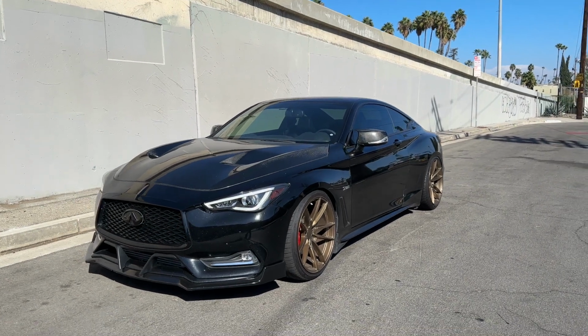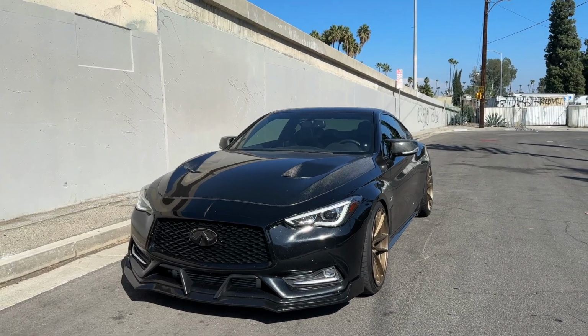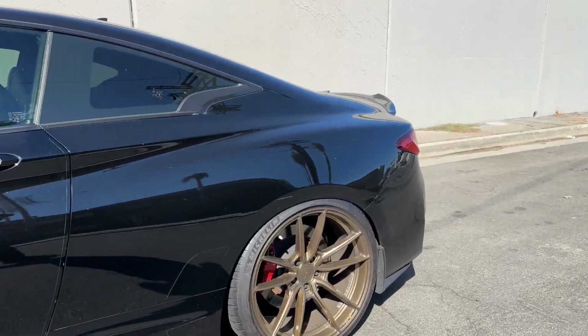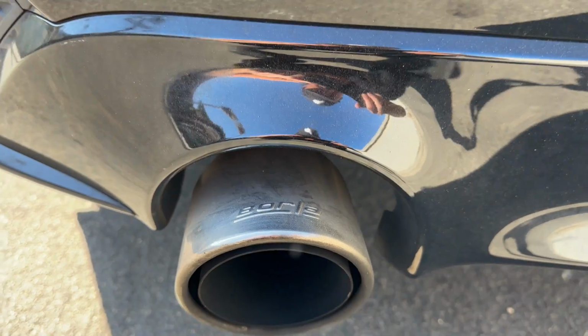What's up, guys? This is the Boolin Q60, and today I want to talk about the exhaust system I have on my 2017 Q60 Red Sport. My exhaust is the Borla Catback. The Borla Catback. Here's a little idle sound.